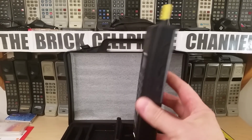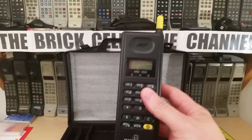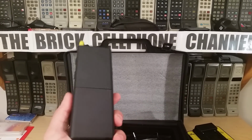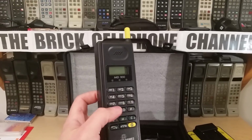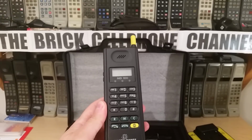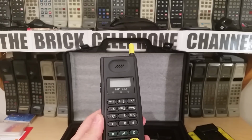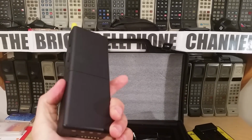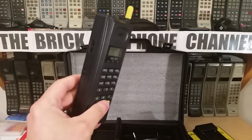It is just a lump of metal to me because I never owned one of these personally, but it's a nice phone to have in a collection because it comes in a nice little briefcase, and it's a little rare. You certainly don't see many of these around. Martin Dawes MD100. They had a couple of other models. I think they had a 200 as well, or a 250, if I remember correctly. And this was the smallest of the three, I think.